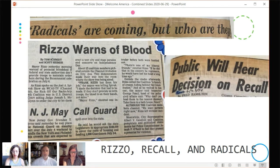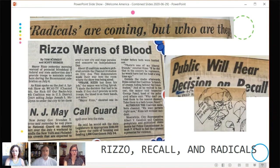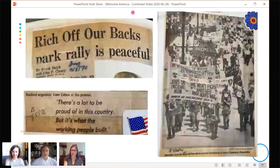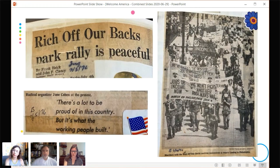Who were these radicals that worried Rizzo? One group was called Rich Off Our Backs. The Rich Off Our Backs Coalition, whose slogan was, "We've carried the rich for 200 years, let's get them off our backs," did demonstrate during the bicentennial, while all demonstrations were peaceful. But Rizzo's hysterical warning of bloodshed kept many visitors from visiting Philadelphia.